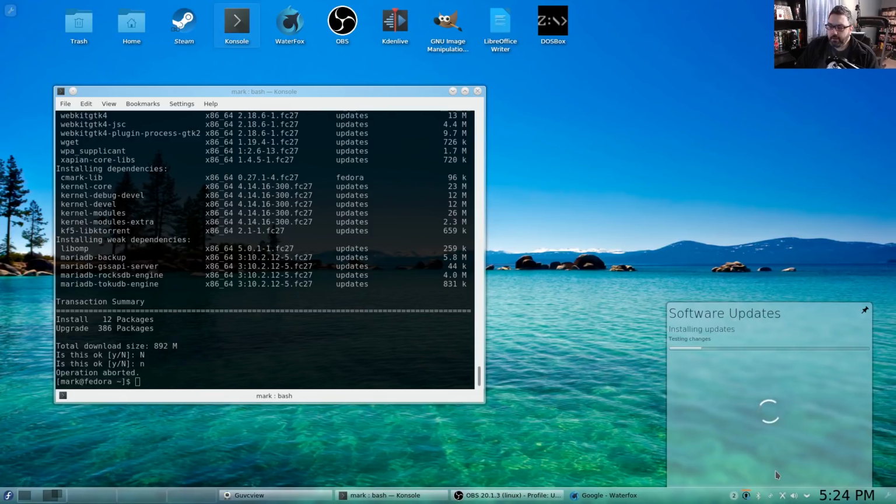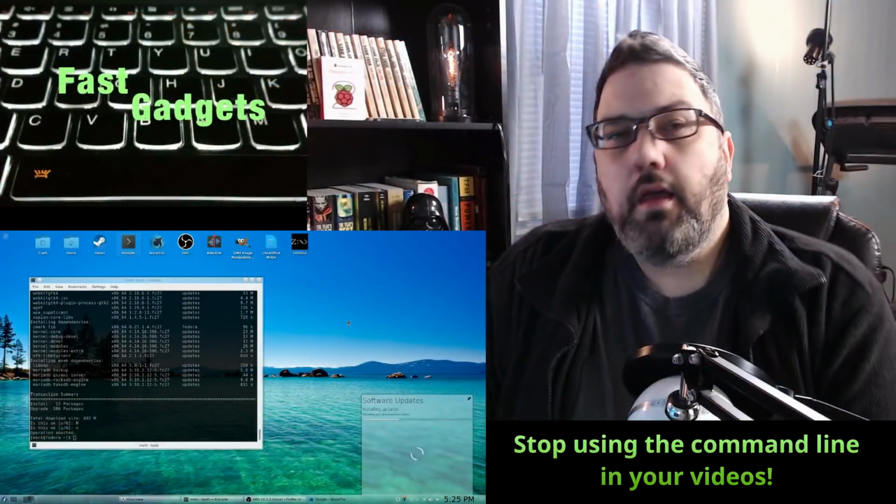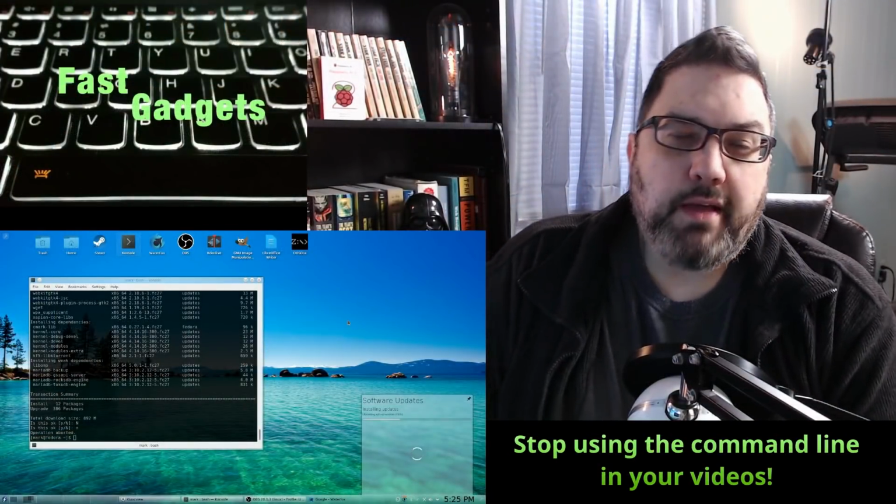Now, my thinking is, even though this was a problem with libDVD CSS, I don't think it would have mattered if it was the GUI or the command line. And we can test that after this gets done. We can try to do an update of libDVD CSS with the command line and see what happens. Anyway, back to my rant.